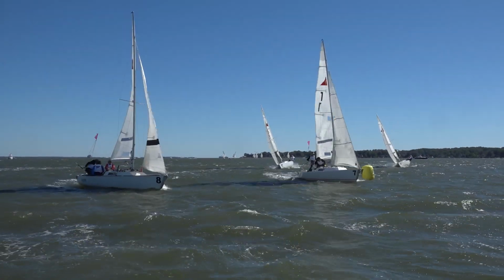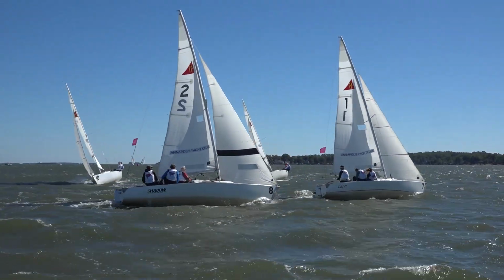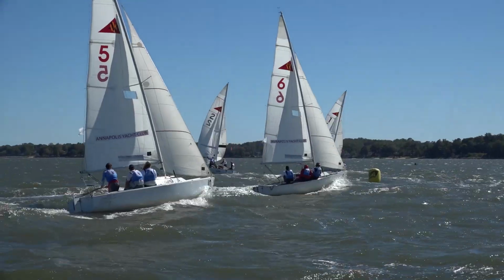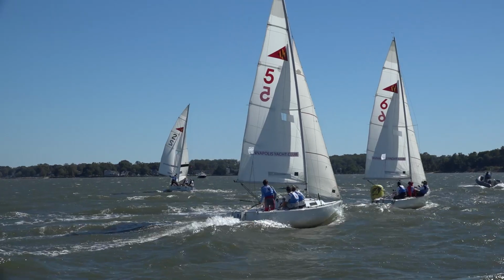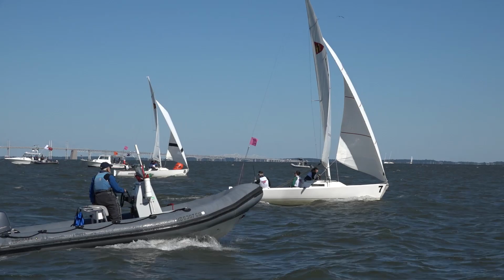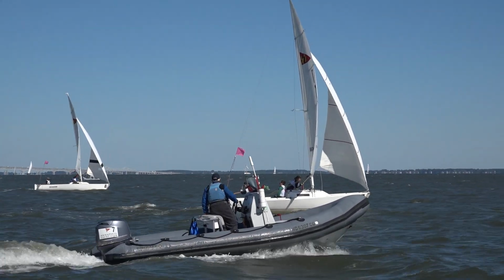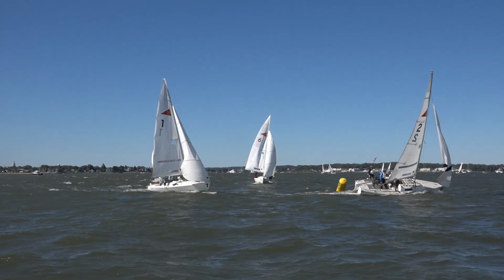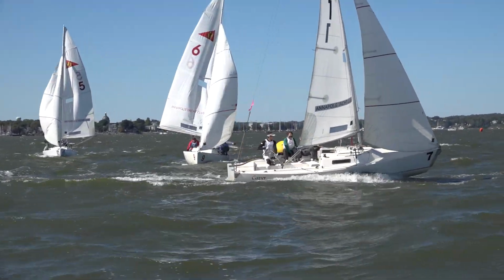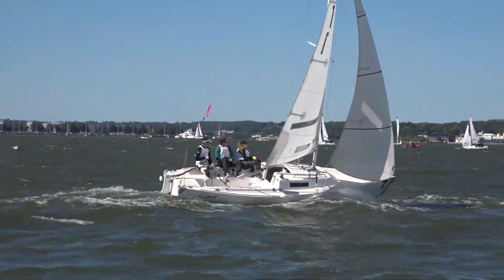Blustery conditions here with the Ida Lewis team rounding 1-2 at the top mark. They did a really nice job on the beat of corralling the Texas Corinthians. Ida Lewis doing a good job downwind of keeping and maybe even extending their lead. And rolling into the leeward mark, looks like the Texas Corinthians caught up a little bit, but they got a lot of work to do to catch this Ida Lewis team.